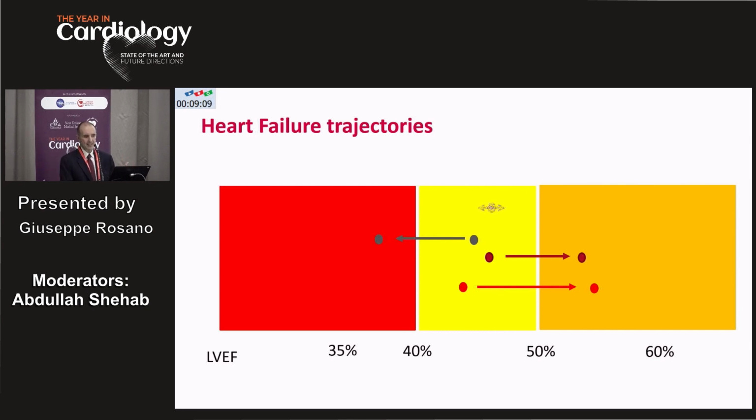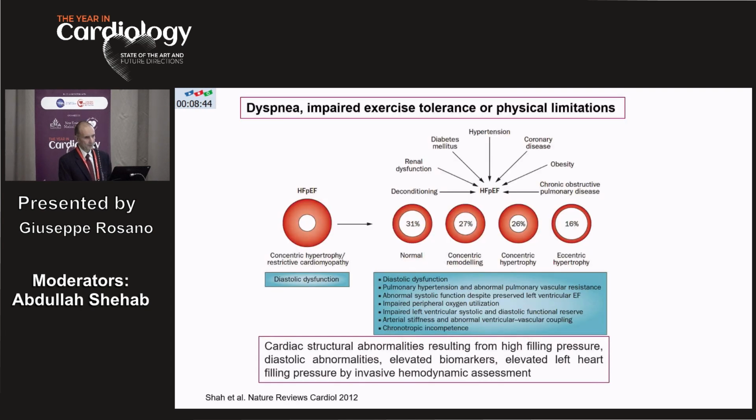We don't have to wait to get them down to 35%. Then we have those who invariably stay there, 45% forever, for example, those with left bundle branch block and no major symptoms. And then we have those who improve. Then we start at 35%. We have seen the previous cases of patients that with optimal medical therapy do better and improve.